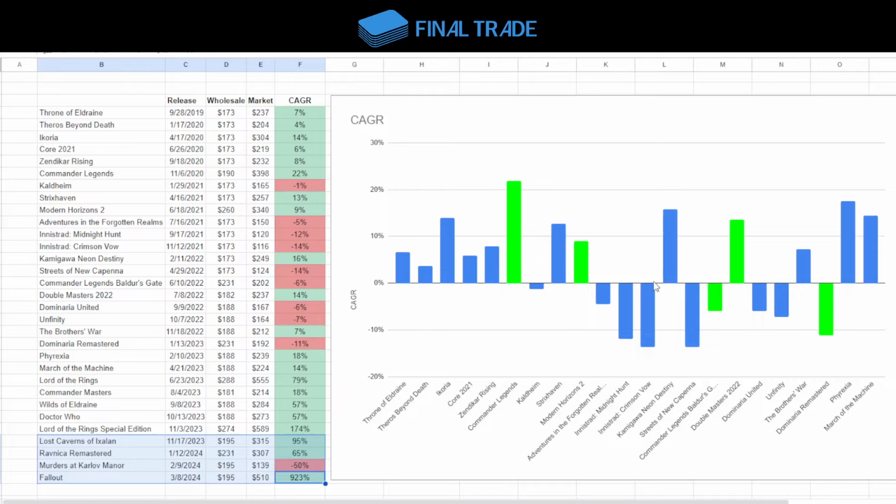This kind of cluster of standard expansion collector boxes here from the Print to Oblivion era, those are going to have a real uphill battle, especially Midnight Hunt and Crimson Vow, just because of how much they were hated in their own time and how bad the boxes were engineered and how overprinted they were. So it may be a long time before those get back into positive territory, and they may never really get to where the compound annual growth rate is something respectable.